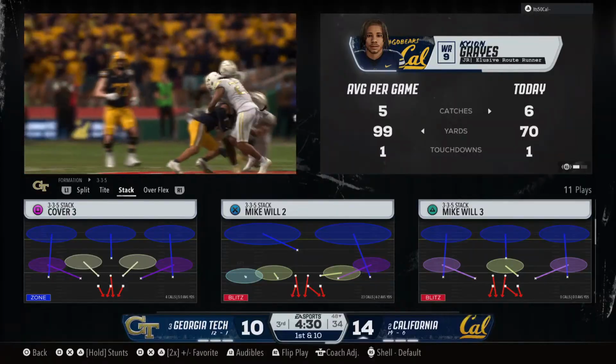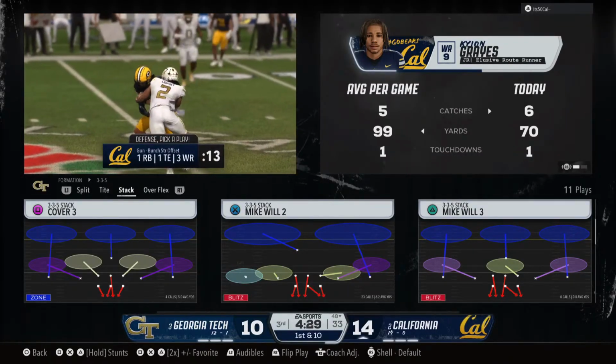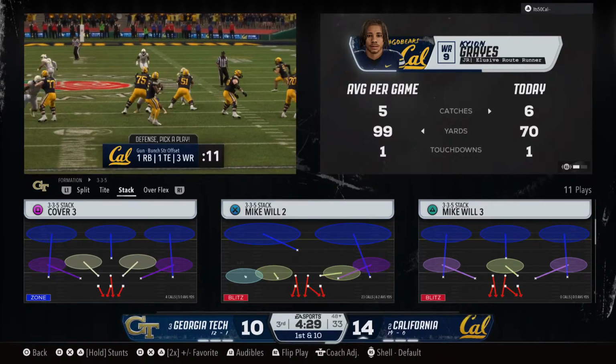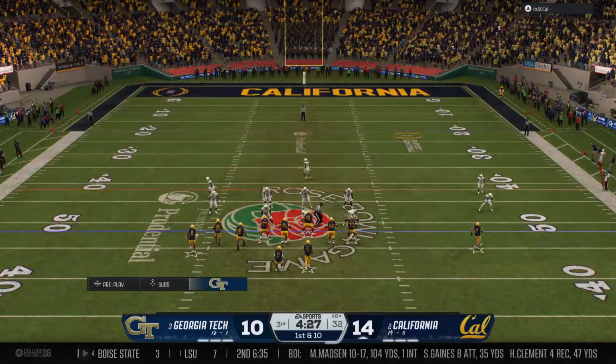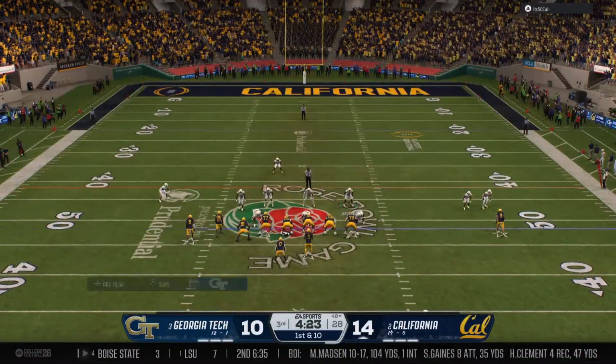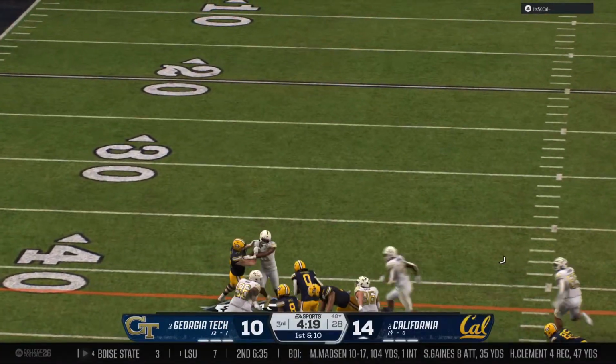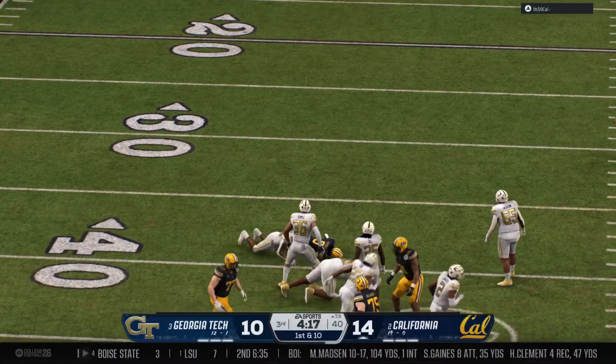Man, you just continue to see the chemistry between these two. And they told us yesterday in our production meeting, they spent hours and hours working and developing that chemistry and that rhythm by throwing together throughout those summer months. And man, it's starting to really pay off. He's become his security blanket for the quarterback, and especially on 3rd down, get him the ball.